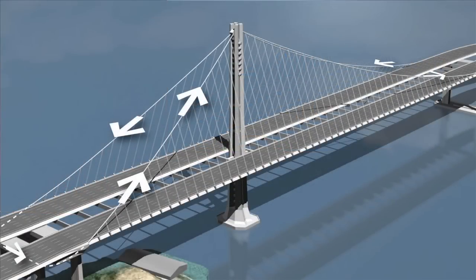Now, we want to take a step back and remind everybody, what is a self-anchored suspension bridge? This isn't new technology. It's over a century old. There are 30-some-odd SAS bridges around the world. This will be the largest one ever built.